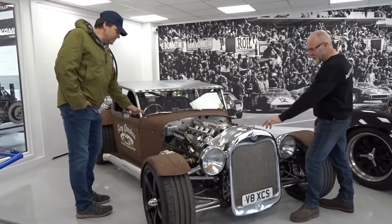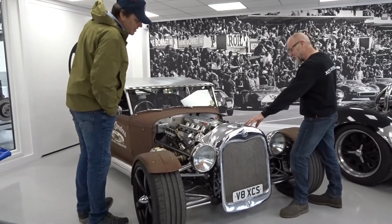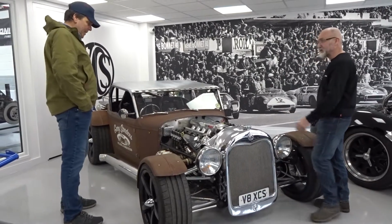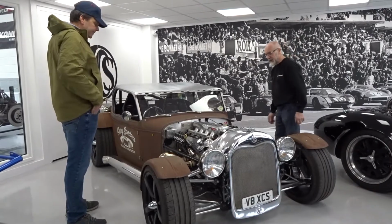And the grill is an original. Well, not an original, but you can buy them brand new. I see. And the headlights. So what sort of horsepower is that? That's about 450.